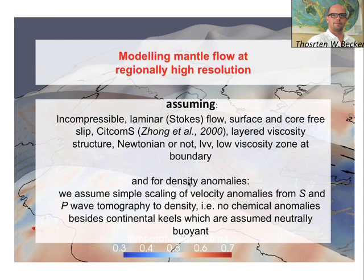So there are a lot of assumptions behind this model. We're assuming incompressible, laminar fluid flow, and we're using SITCOM and layered viscosity, and we explore different contributions. This is a global model, but zooming into very high detail in the Mediterranean. And the strongest assumption is that we're assuming a simple scaling between velocity anomaly and density, which may be realistic or not, and it's interesting to see what the result could be anyway.